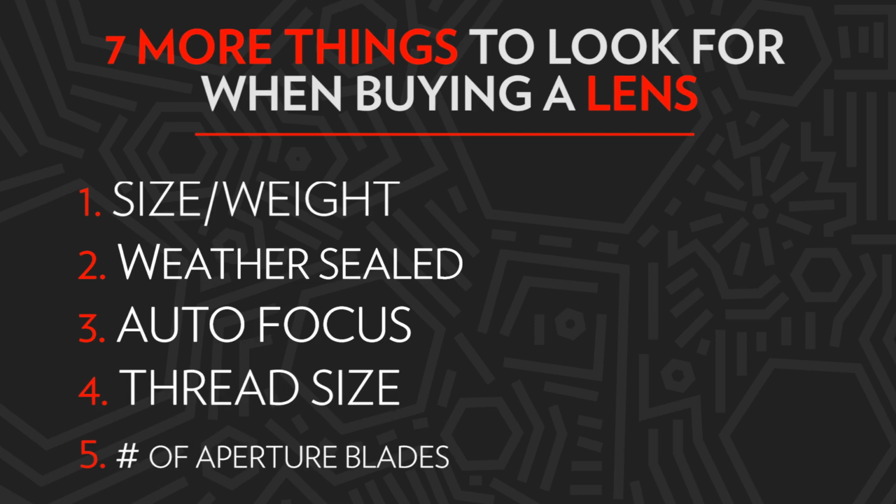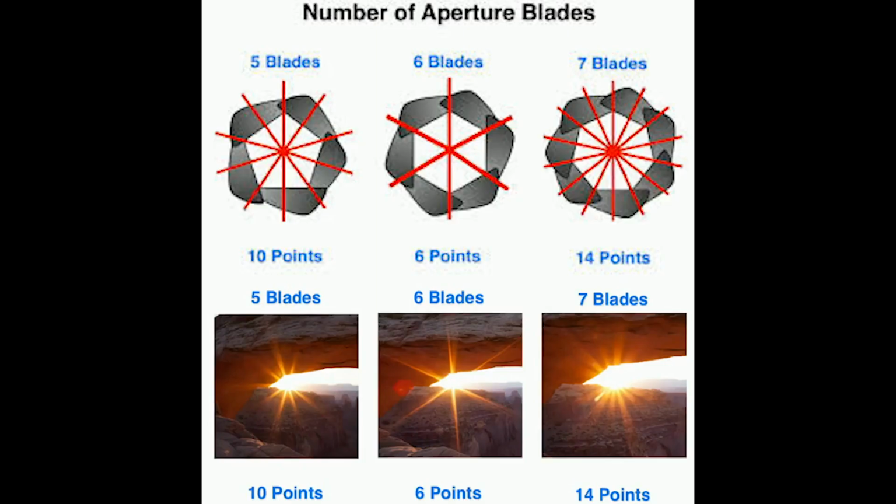Another thing is the number of aperture blades. Some lenses have more or fewer aperture blades that are going to give you a different looking starburst when shooting into the sun or bright lights at high apertures, and you might prefer one look over another.